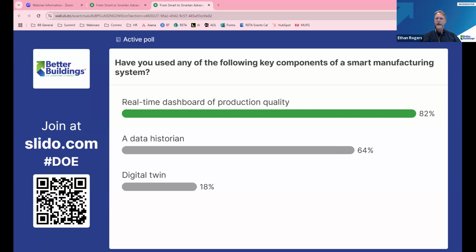You start with real-time information on a dashboard, and then you start collecting information, and then you start manipulating it. I'm really glad to see the data historians. Two-thirds of the people have data historians. That's excellent. That's actually a lot more than I thought it would be. So that's to me a pillar of being able to use it. I mean, obviously you have to have that data if you're going to do some predictive modeling of what's going to happen. Okay, we can go on to the next question.